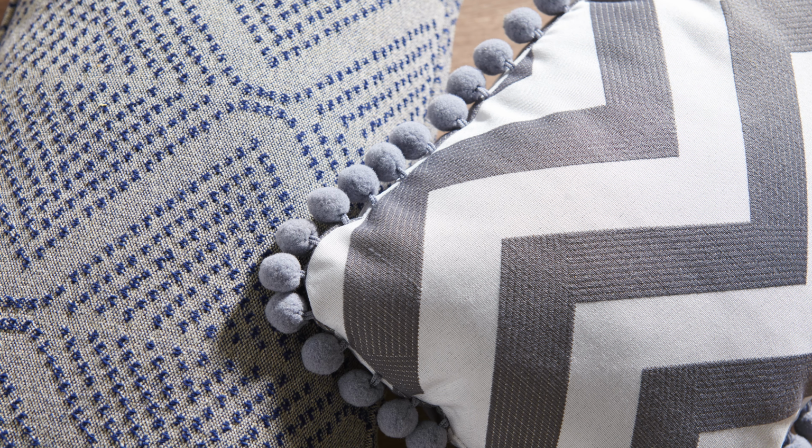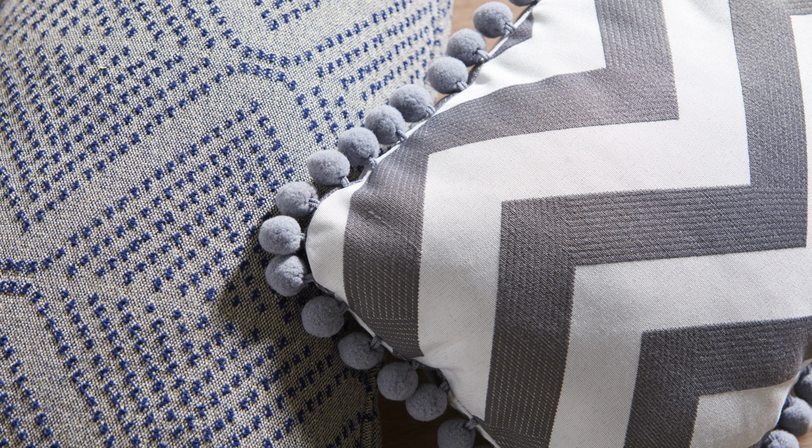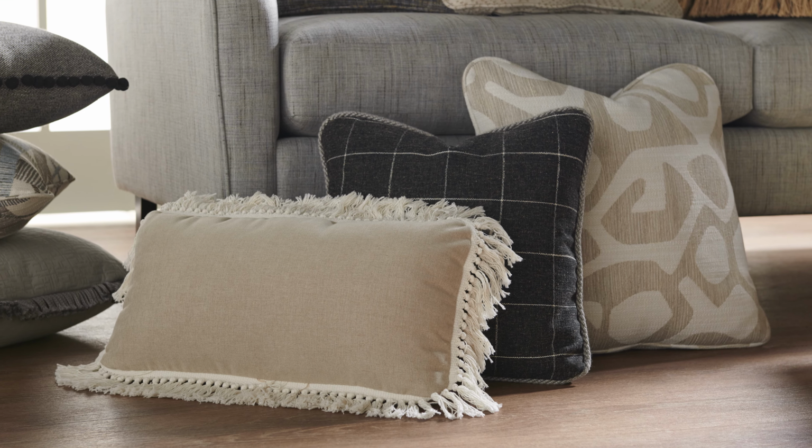The second tip is scale. Varying the size of patterns, think large florals next to smaller stripes, adds interest without clashing. Mixing scale ensures everything feels balanced. So here's a great designer tip.